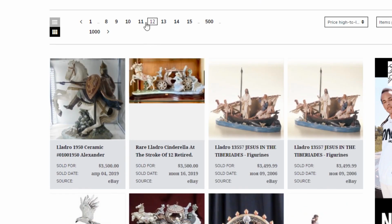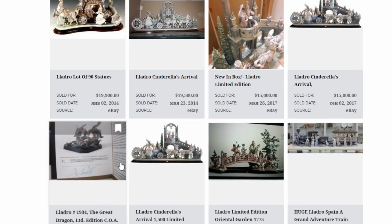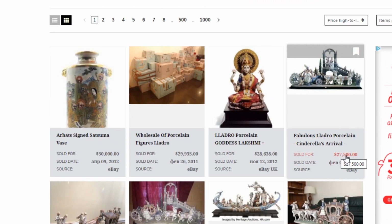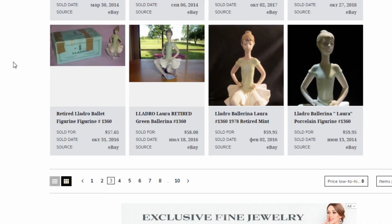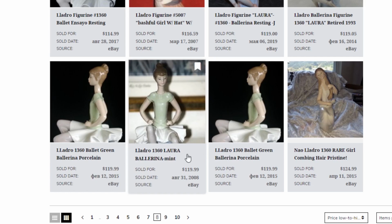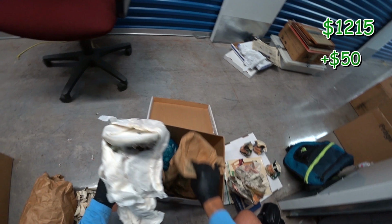And this is the 12th page of the search. What will happen if you switch to the first one? And on the first one, you have $11,000, $12,000, $15,000. And such a composition was sold for $27,500. As for this particular statuette, it was actively sold for $50, and the price also reached up to $120. Therefore, I would put a minimum of $50 probably for this statuette.